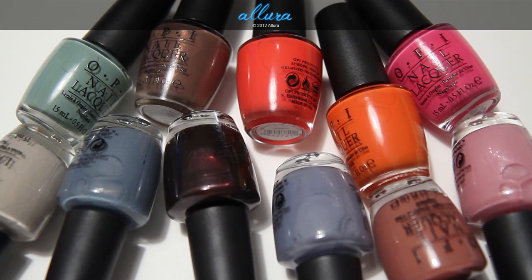All right, so there you have OPI's Holland collection for spring 2012. I like these colors. I think they're very spring appropriate, and yet OPI has balanced out the spring colors, which are very bright and vibrant, with neutral colors that you could wear every day. I don't think they're all particularly unique colors. You can find duplicates in other brands and even within OPI itself, I feel.